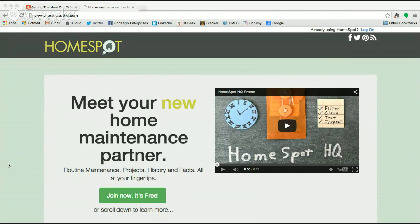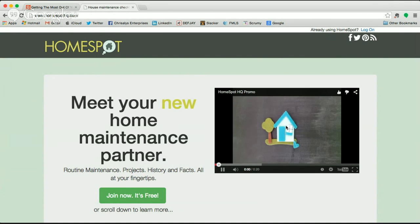I use it currently to help me remember when I need to change some of the light bulbs in the house. So stuff like that. It's just a really simple program. So here is HomeSpot HQ.